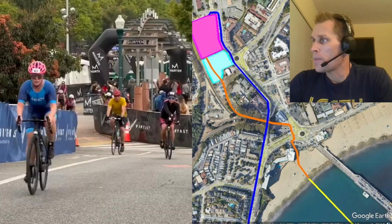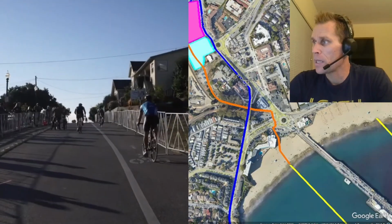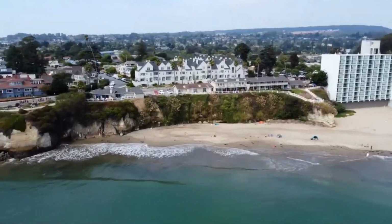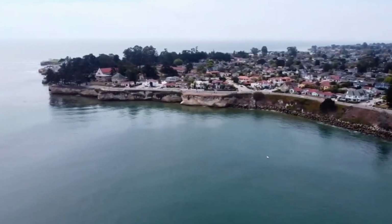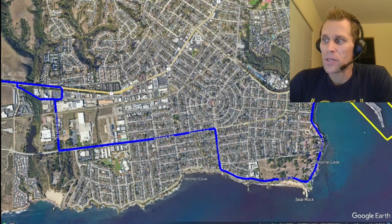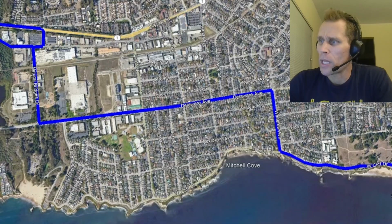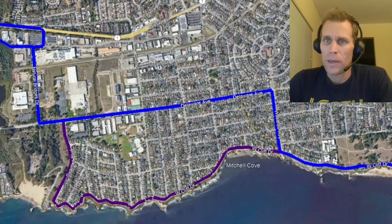Going through town, you notice that you leave transition. We're actually going to go up a small incline here and then get onto West Cliff Drive and then ride along the ocean for the next couple miles. Now, this is the 2023 course. At the time I'm making this video, I don't have the 2024 bike course exactly. And I bring that up because in 2022 and previous years that I've done the race, the bike course actually continued along West Cliff Drive pretty much all the way to the end here. And I drew that in the purple line, as you can see. So this might be the bike course if there's no construction or anything in 2024.